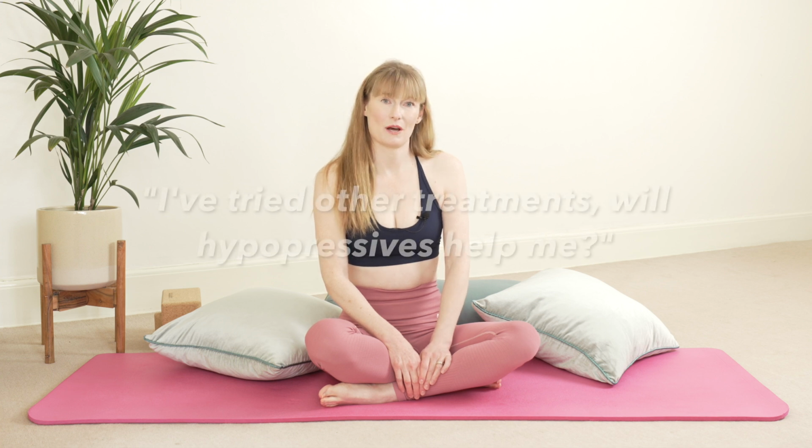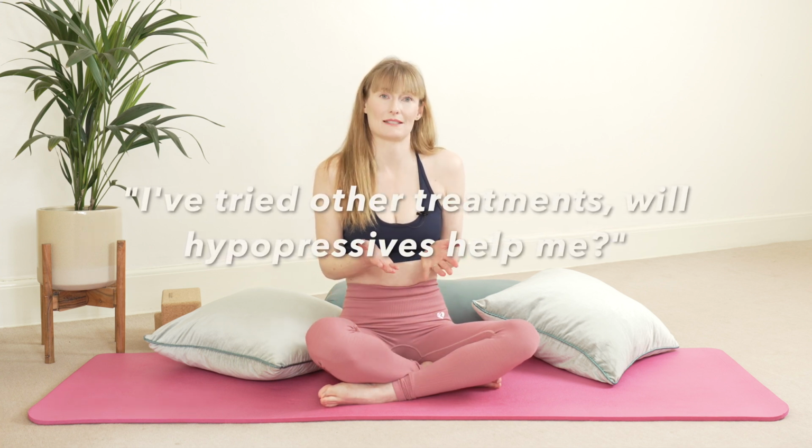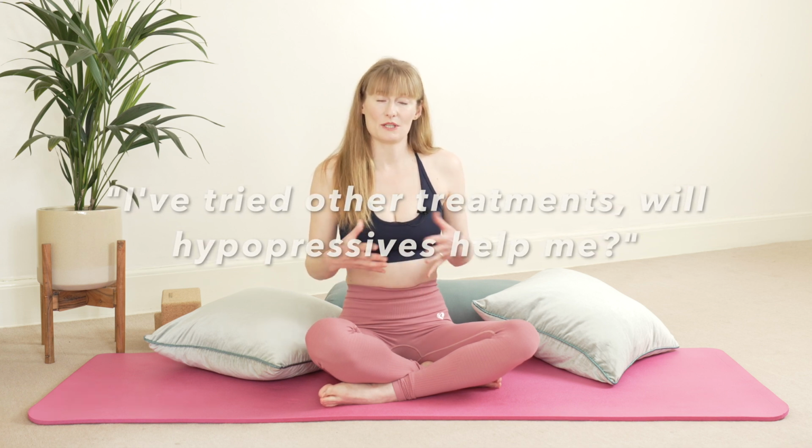So hypopressives works very differently to doing your normal pelvic floor squeeze and releases. So your Kegels, normal pelvic floor exercises. What we're doing with hypopressives is we're getting the pelvic floor to move more dynamically with the natural movement of your diaphragm. So when we normally breathe in, our diaphragm moves down, pelvic floor relaxes, and as we exhale, the diaphragm moves up and the pelvic floor moves up in this sort of synergistic movement.